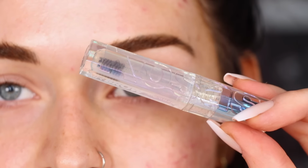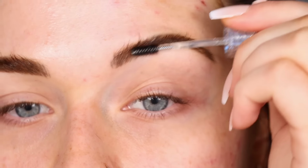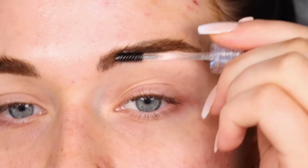I naturally have very thick brows. I have a lot of brow hair to begin with, and I do have some old microblading in my brows, so I don't need to do much to my brows, but I'm still gonna do something. So I'm gonna start with the Kosas Air Brow Laminating Gel. This is just a clear brow gel. And I'm gonna brush this throughout my brows and really load up the product in here.